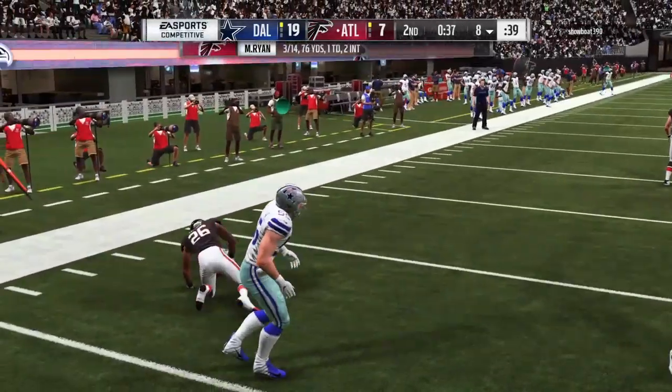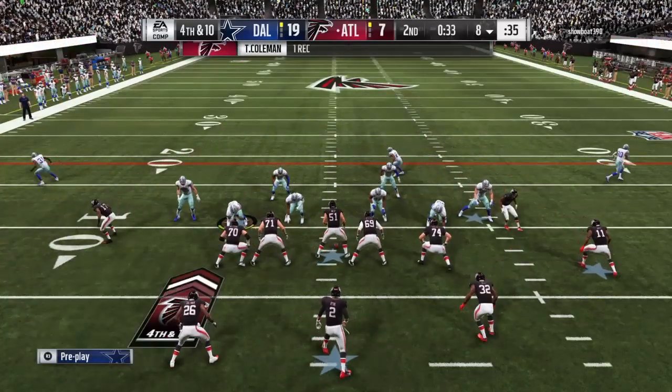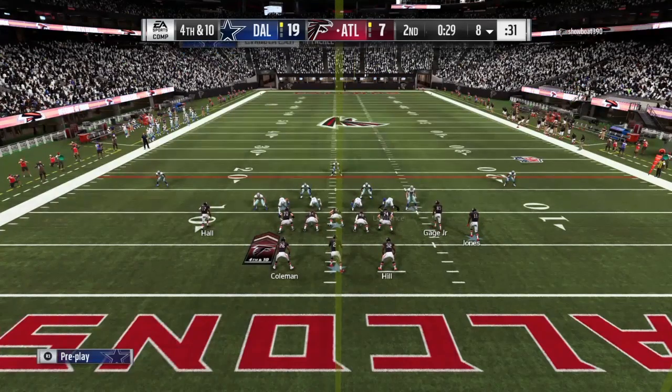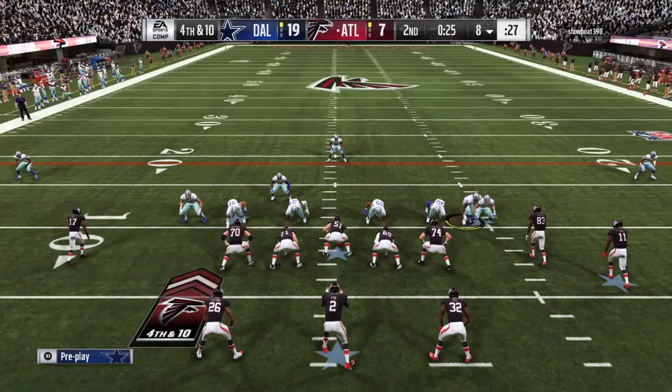Good contain, no gain on the screen, and it'll bring up 4th down. Got to be careful here. They need to move quickly, but it's also 4th. They dialed up the blitz on 3rd down, and your worry as a defense is that they can hit you with a big play in that situation. Instead, the blitz pays off, able to rally to the football and make the play.